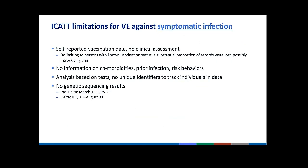As this is such a large data set, I do want to carefully highlight the limitations, including self-reported vaccine history, which resulted in dropping about 18% of the data. We do not have data on comorbidities, prior infection, or behaviors, and since there are no individual-level unique identifiers, analyses are based on tests, not individual people. Finally, there are no genetic sequencing results, so time was used to differentiate Delta from non-Delta. Next slide.